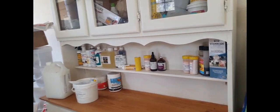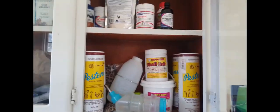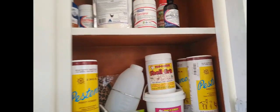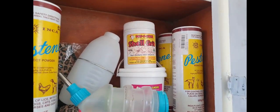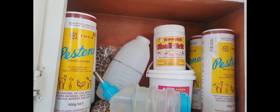So as you can see, we've got all of our meds there, but we're trying to have a shelf for each animal. So this is our chickens, and you can see we've got a lot of things in there like our worming medication, poultry antibiotics medication. This is if they get sick, which they have in the past when we first got them, but they're quite healthy now. But we do worm them every season and if needed. And their shell grit and their insect powder and things like that. You can get natural powder.